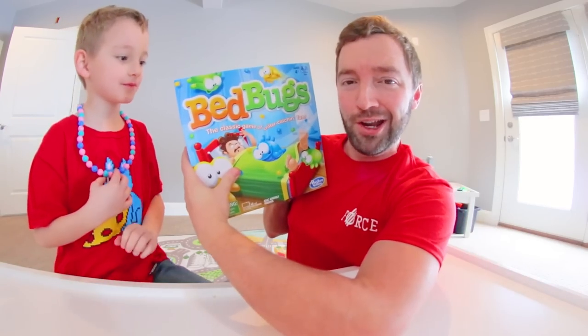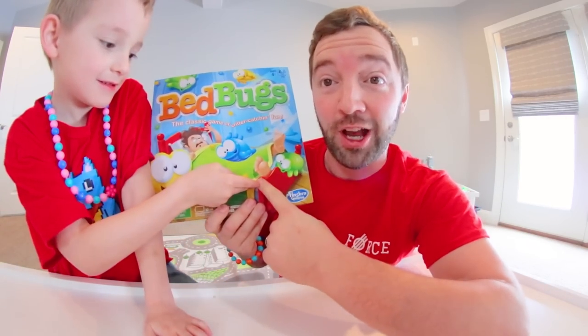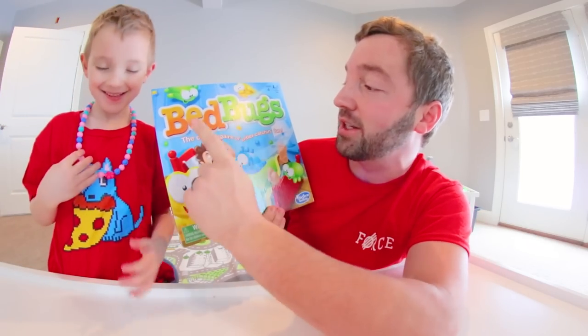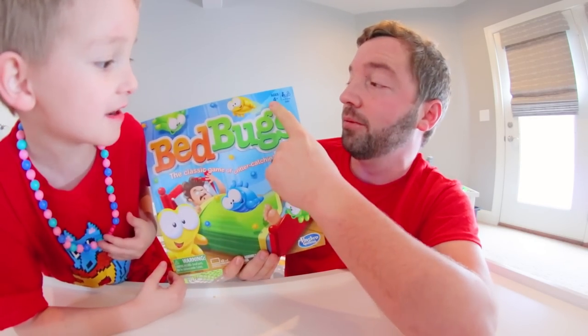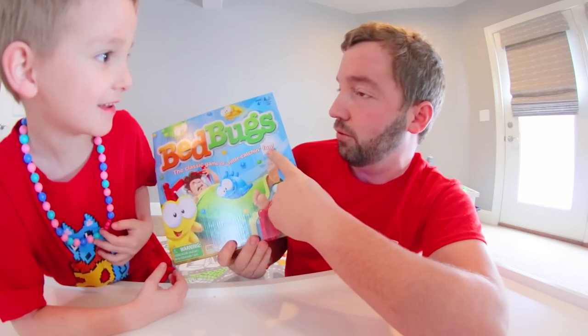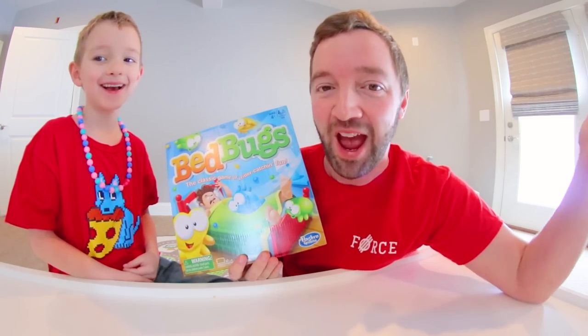Okay. So here is the front of the box. With a yellow spider. There's the yellow spider, yeah. It says bed bugs, the classic game of critter catching fun. Fun? Or does it say Funyun? Why would it say Funyun? Why would it ever say Funyun unless it was a bag of Funyuns?